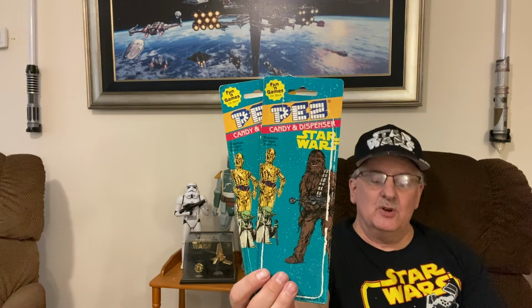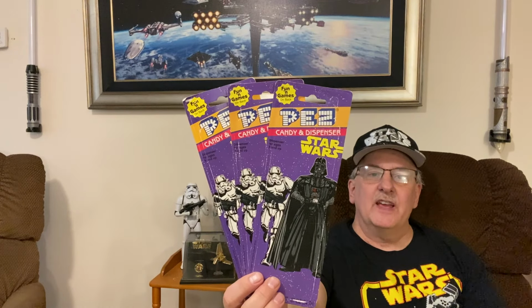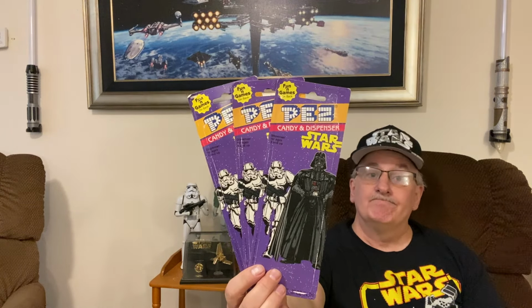We do have one other kind of interesting item here. We have some cardboard backs for Pez dispensers. Two featuring C-3PO and Chewbacca, and three of them featuring Darth Vader and Stormtroopers. So, too bad we don't have the Pez dispensers for these. That would have been kind of a nice addition.